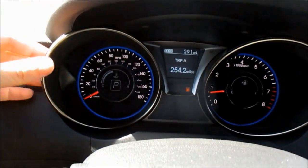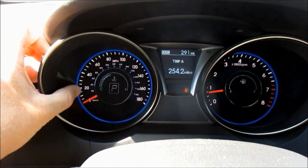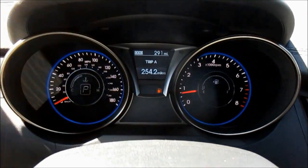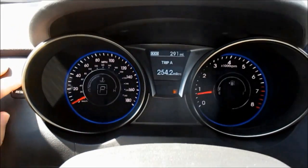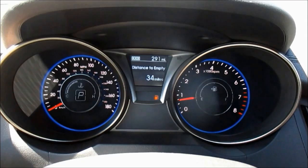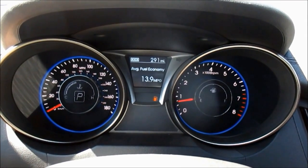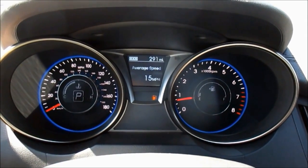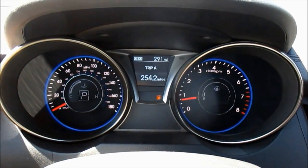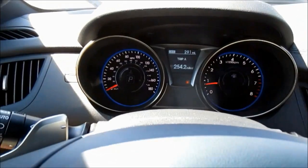Starting at what's in front of you, you have these beautiful blue and red illuminated electroluminescent gauges with your standard LCD display right here in the middle, and you can access everything through the trip meter over on the left-hand side of the gauge cluster. You can see distance to empty, average fuel economy, average speed, average time driven the vehicle, and you can also reset everything just using the reset button just below.